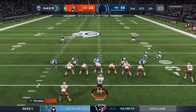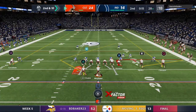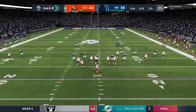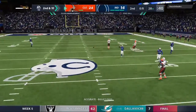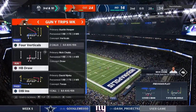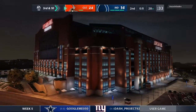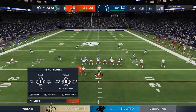So now they'll come up on 2nd and 10, once again from the 28. From the gun, Mayfield. And that'll be incomplete with 11 seconds remaining now. Nick Chubb, the intended receiver, and it's 3rd down. It's 3rd down and 10. Now they face a 3rd and 10 after back-to-back incompletions.